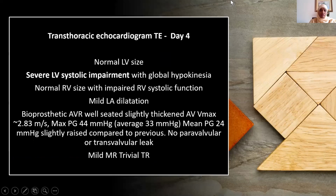Okay, so that was the report of the cardiac physiologist. This scan was reported as severely impaired with global hypokinesia. Normal RV size with impaired RV systolic function and mild LA dilatation. The bioprosthetic aortic valve was reported as slightly thickened with a velocity of 2.8 meters per second and a maximum gradient of 44, with an average of 33 and a mean gradient of 24. And this is compared to the previous study done, which was abnormal, or there is an increase in the Doppler gradient and velocity. There was no paravalvular and transvalvular leak, mild MR and trivial TR. So these are the measurements which were done by the cardiac physiologist who did this scan.